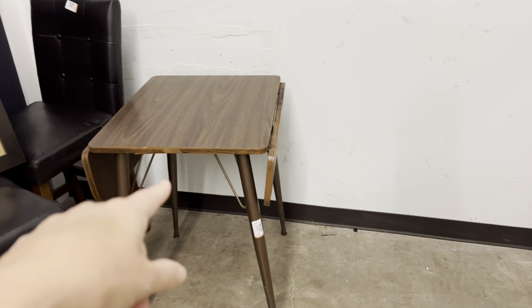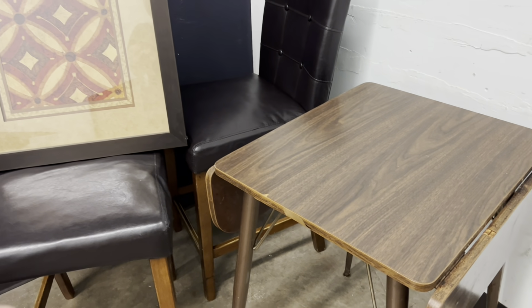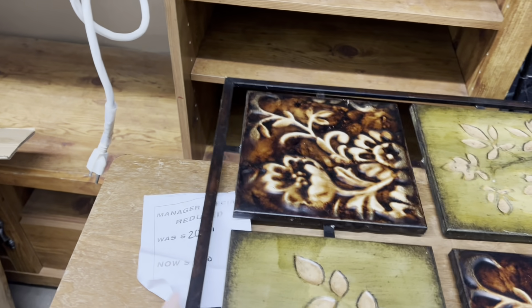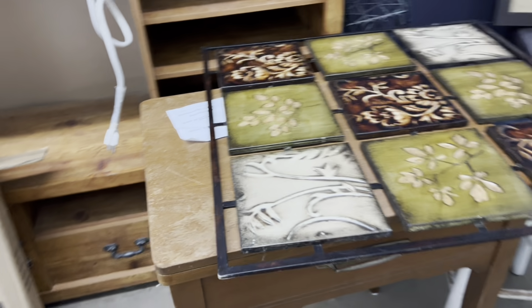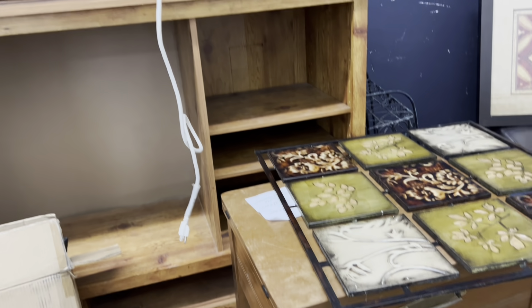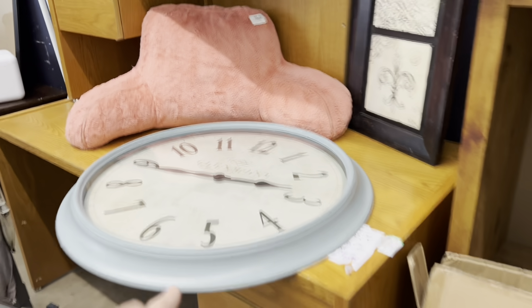Then we got this cute little, whatever this is, some kind of little table, drop leaf table. $8.89. A couple bar stools. Looks like this old sewing machine is still here. How much do y'all have on this now? Let's see. $8. It's not bad. It's in pretty good shape. Those make great side tables, by the way. And an entertainment center. A huge clock, which you could paint this.